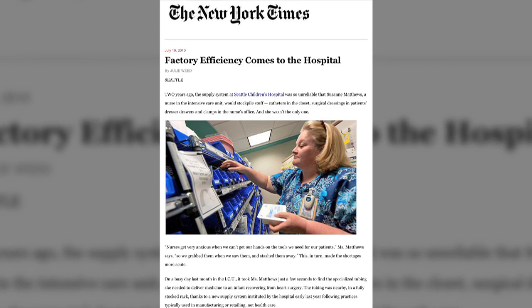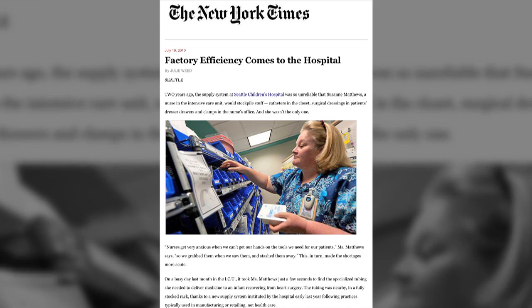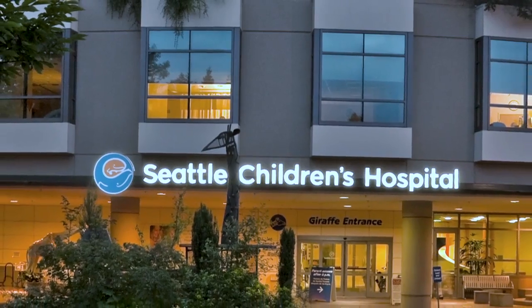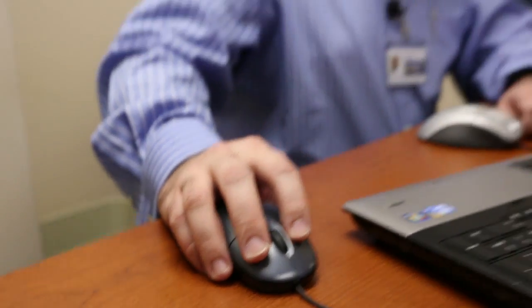The trigger that helped us get on the right track was a New York Times article about how Seattle Children's Hospital had converted their nursing supplies to a 2-bin system using lean principles and had great results. After a site visit where the staff at Seattle Children's generously shared their experience, we decided to follow suit and develop our own 2-bin system.